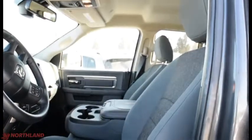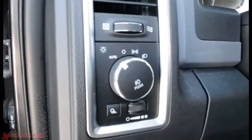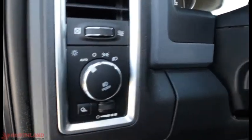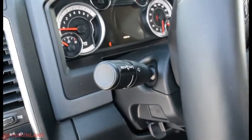And it looks fantastic in here as well. Very spacious, nice and comfortable cloth seats. You do have the controls over the seats here, so backward and forward, tilt and lumbar support. And then right up here, we do have the controls over the lights. So the auto off, daytime running lights and low beams, as well as our fog lights and in-cabin light control.